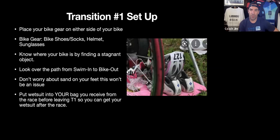You're going to collect that with your morning clothes bag. So make sure you put your wetsuit, cap, and goggles in that bag before you take off on your bike. So put on your shoes, put on your helmet, and grab your bike. But before you do that, put your wetsuit in your bag so you get that wetsuit back after the race.